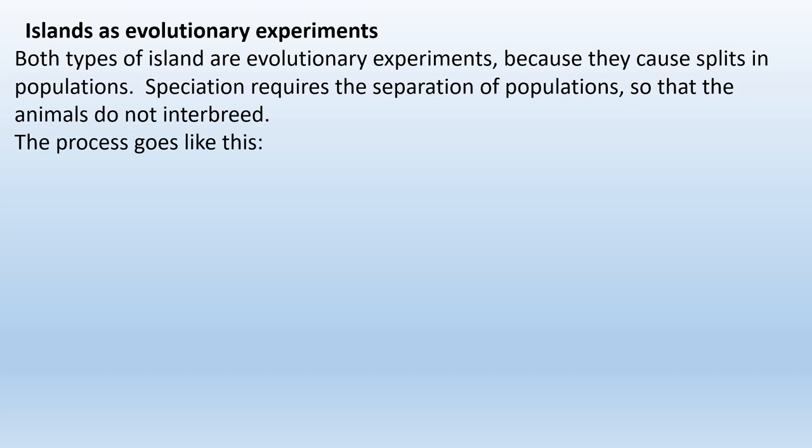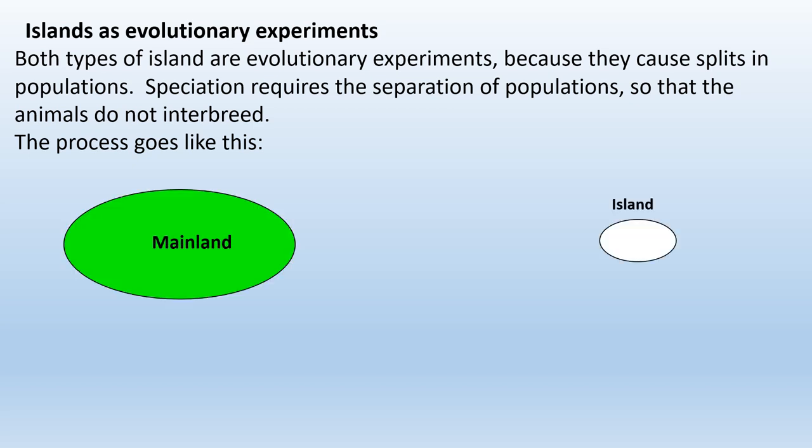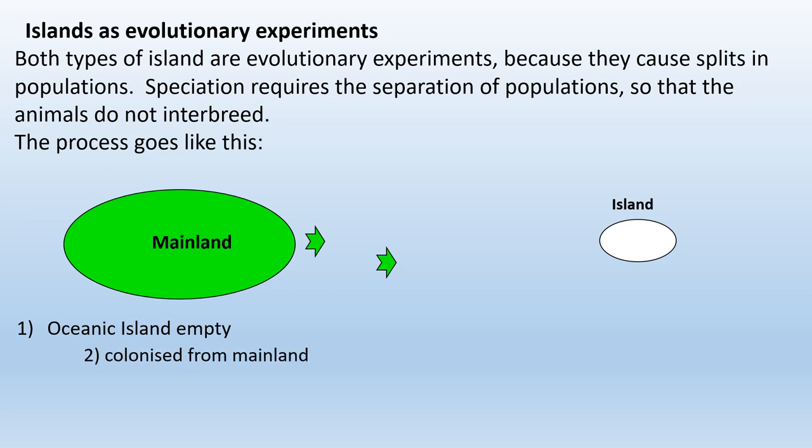The process goes like this. Here we have a mainland, and on the right, an island. The island is an oceanic island. It's just come up. There's nothing on it. The mainland has lots of species on it. Let's think of the mainland as having a species of bird that's green, and it sets off from the mainland. Maybe there's a big storm and the storm blows it across to the island. Okay, and then the storm stops, so there are no longer birds arriving on the island anymore. The island is separate from the mainland population. But both the birds are the same color still, they're both green, because nothing's changed.